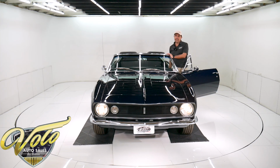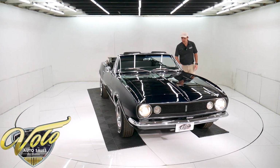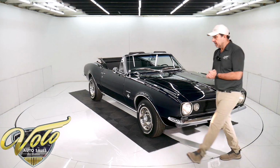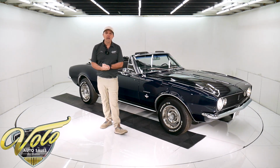So there you have it, a nice, clean, honest Camaro convertible. Has everything you want to just go cruising and be comfortable and safe and reliable. And you're going to get compliments. It's a beautiful car.